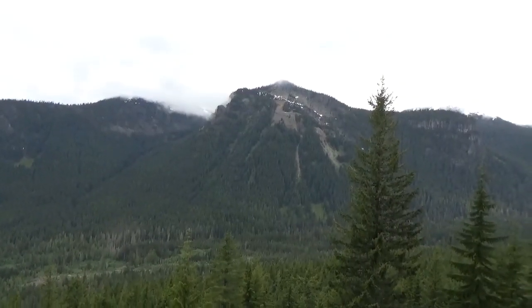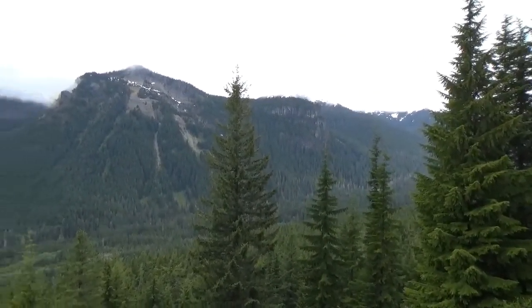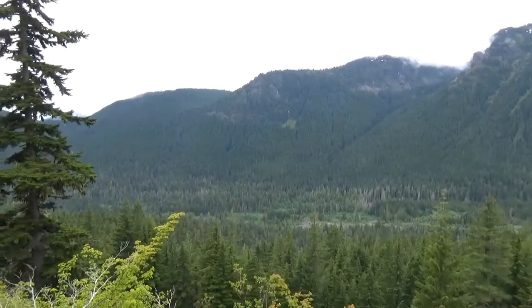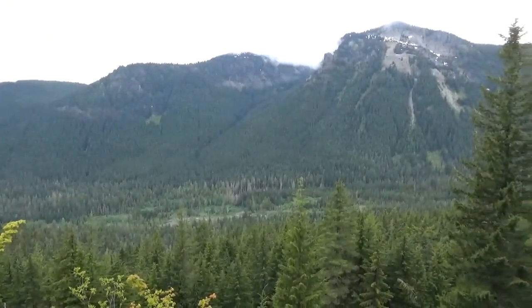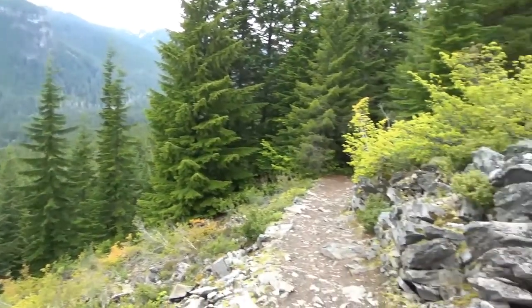Okay, time to head back down and finish the loop, but seeing we can't see the mountain today, we can just take in the view of the valley below us and the hills on the other side of us. But now it's time to take off back into the woods downhill.